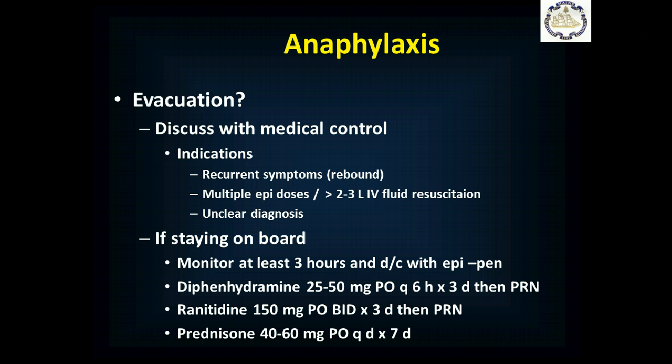And if you have an EpiPen available, give it to them to take with them, because if they get symptoms again, they need to give themselves a second dose. If you don't have an EpiPen available, then you just need to make sure that there's a way of monitoring them, someone keeping an eye on them at all times, or checking in on them regularly to make sure that they don't get worse in the following day or so.